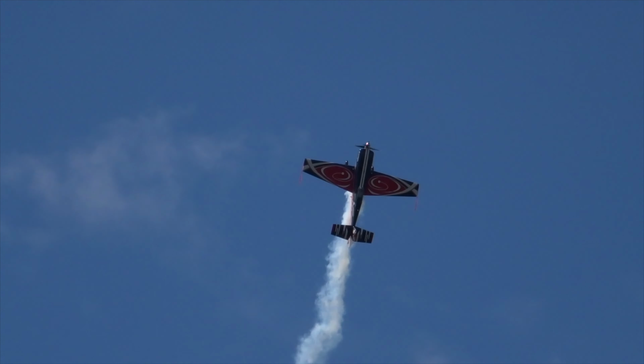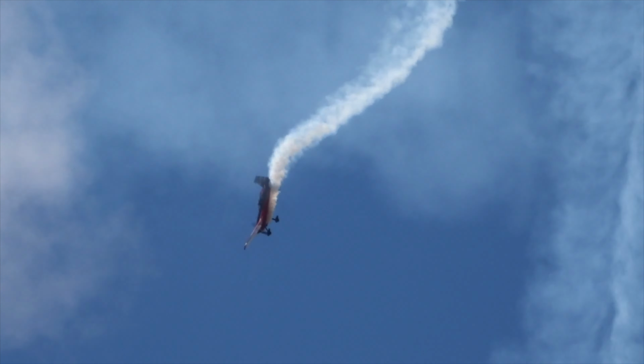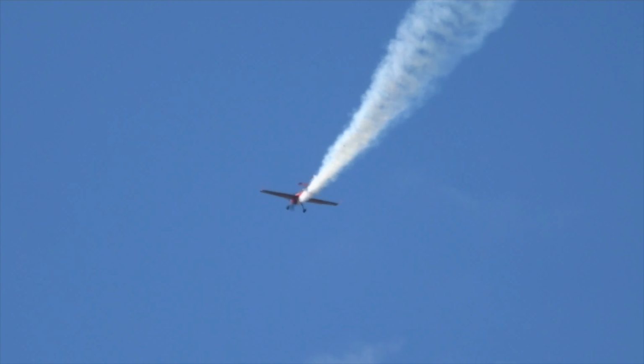Now another push up around about minus 6G into a half outside loop, and then into a lovely flick roll at the top of that.